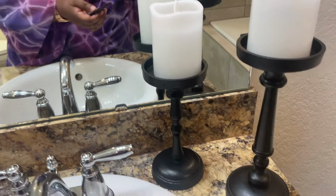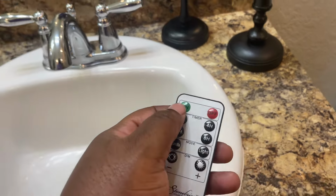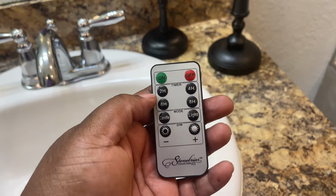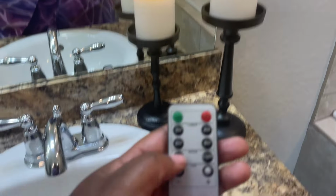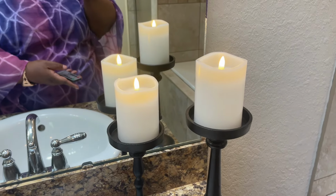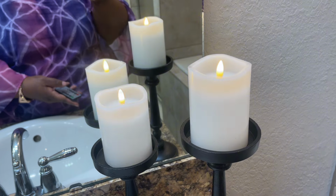And they have the remote where you can turn them on. And it has a timer and all that. You can keep them like this so it looks like a light. Or you can press candle and they look like a candle. They give you that candle effect. You see how the light is going in and out like a candle?